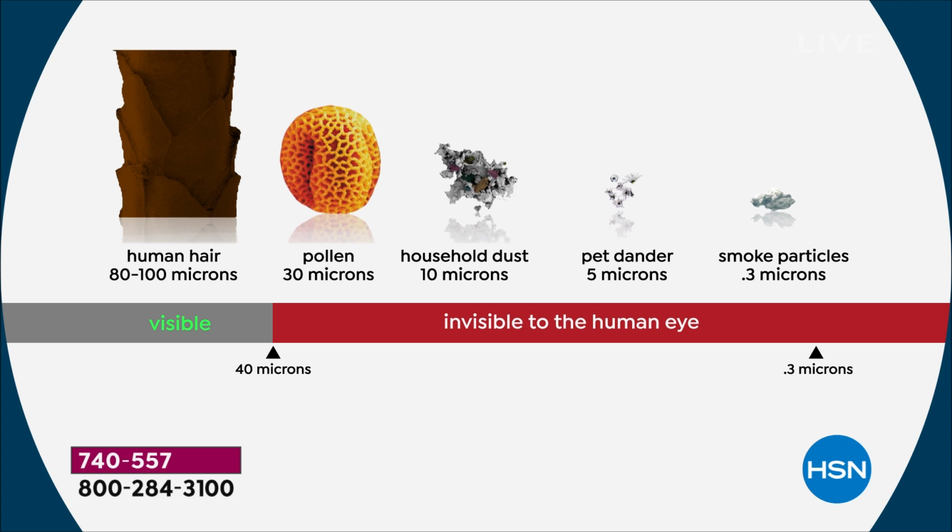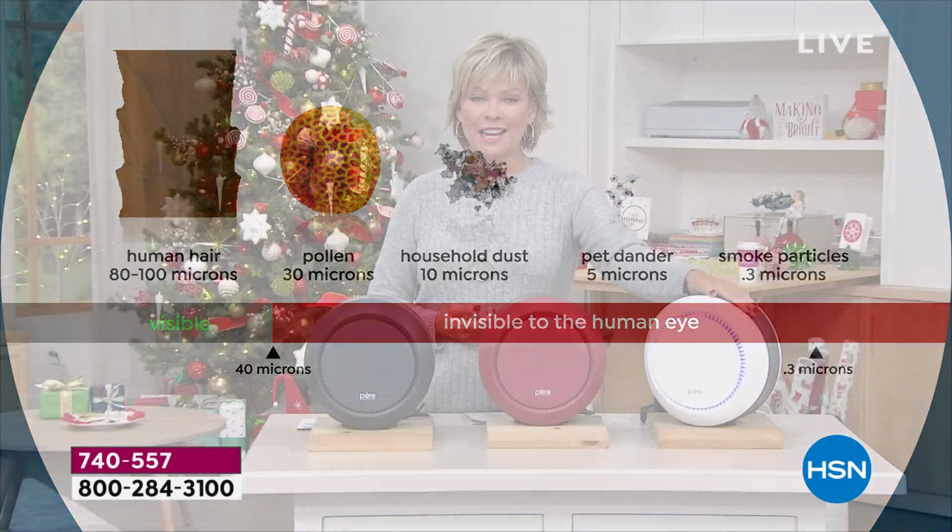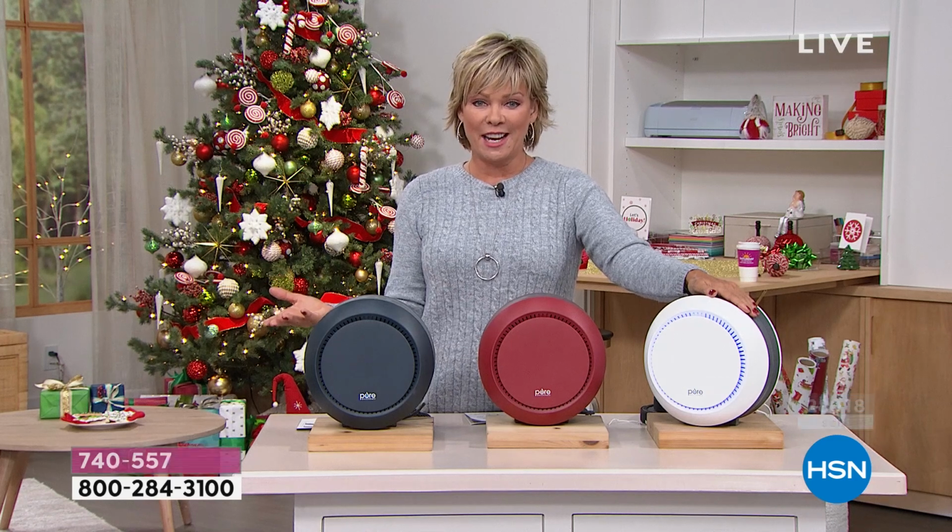It's also very dangerous. You don't want a smoker in your house unless, of course, there's a way to filter the air that everybody else is breathing. Either send them outside or put them next to an air purifier like this one. It just doesn't look like an air purifier.